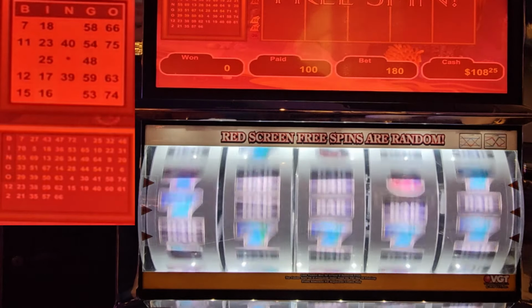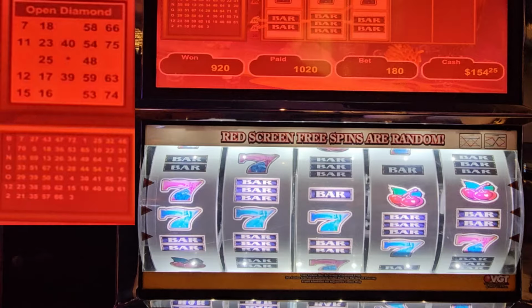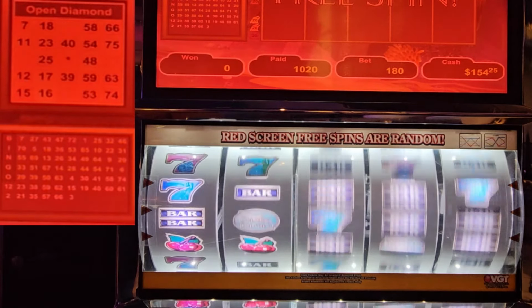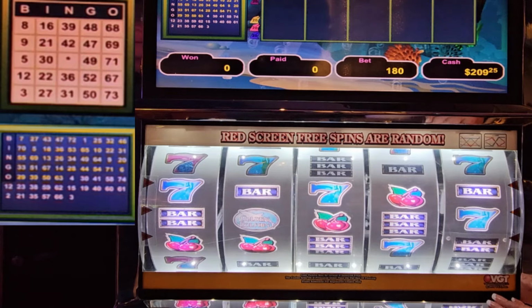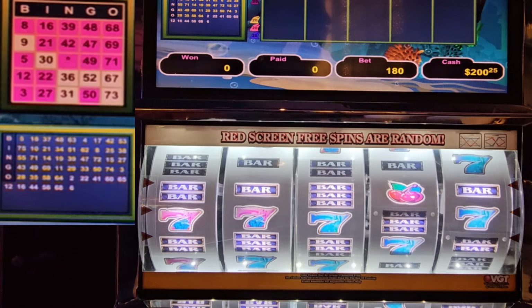Open diamond. I didn't think it was going to happen, did you? Stayed in with an open diamond. Come on, keep going, baby. Nice. Okay, guys, let's see what happened there. We got $110. We're going to do one backup spin and call it good. Okay, here we go. Got it, Jenny. You got it, Miss Jenny.